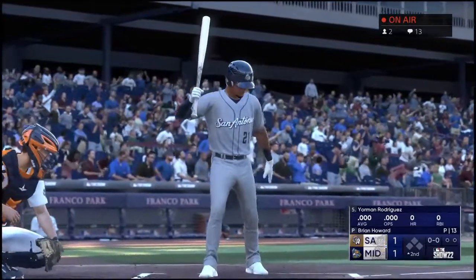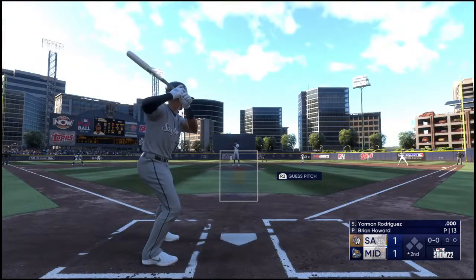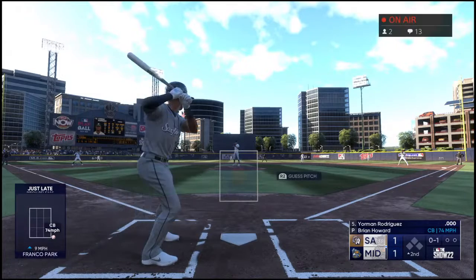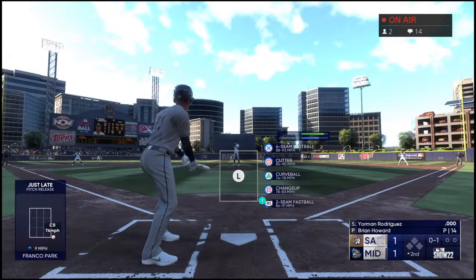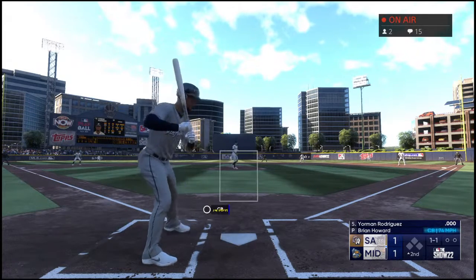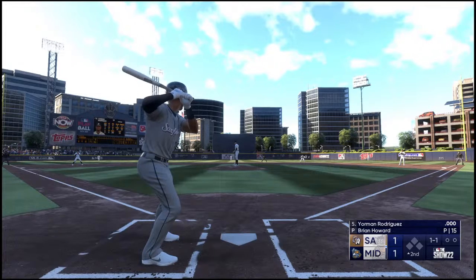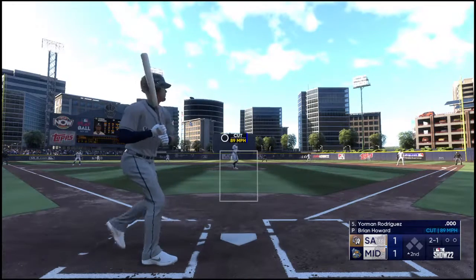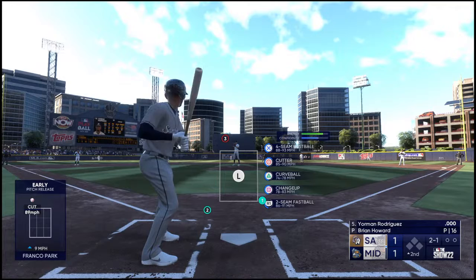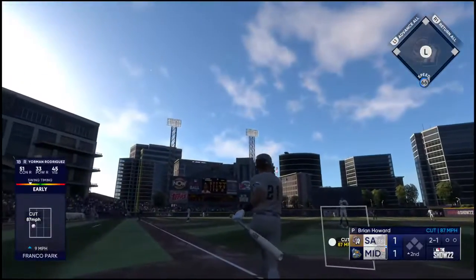Second inning set to go. Stepping in, Yorman Rodriguez. For San Antonio, the first baseman, number 21. The pitch. There's a strike. Man, I mean, nice job just presenting it to be better than it actually was. The next pitch misses, and it's 1-1. Next one misses, and it's 2-1. That one fouled off.